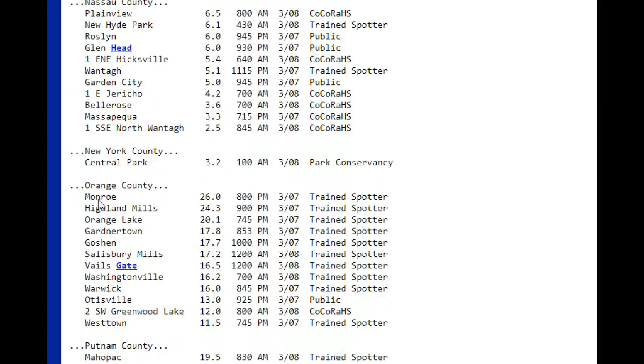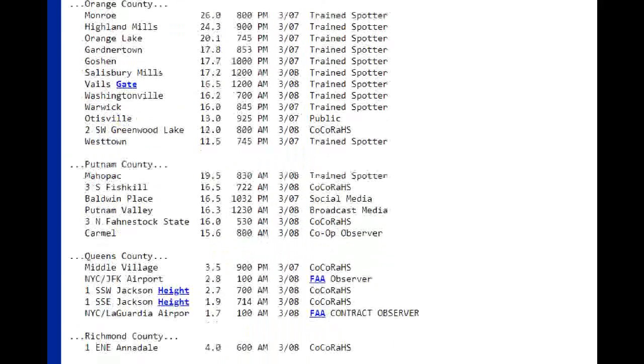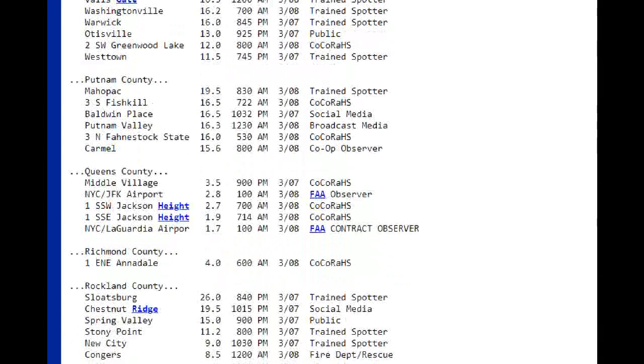And then upstate, we got Orange County. Again, 26 inches. That's a tremendous amount of this heavy wet snow that's causing a lot of damage and a lot of power outages. And we're going to get to the power outages in this video as well. Because this is a natural disaster, and we have to talk about it. Putnam County, Mahopac, 19.5 inches. So again, upstate, a lot of damage.